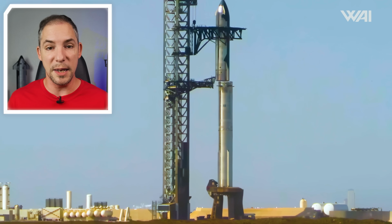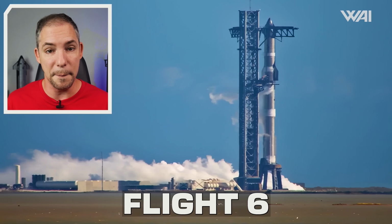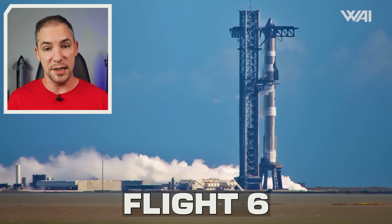As we get closer to the targeted launch window, teams will move quickly. A rollout of Ship 35 to the pad is very likely next. Then SpaceX will stack it for the final wet dress rehearsal, which will again be very likely just a partial fill as seen on previous flights.